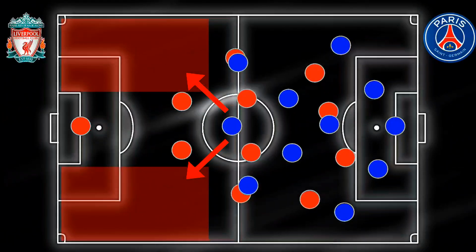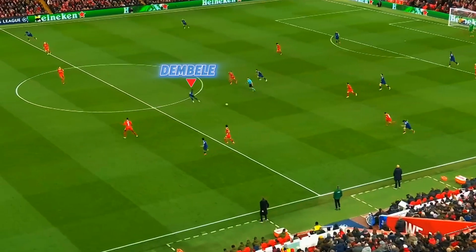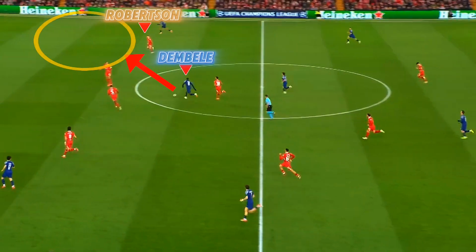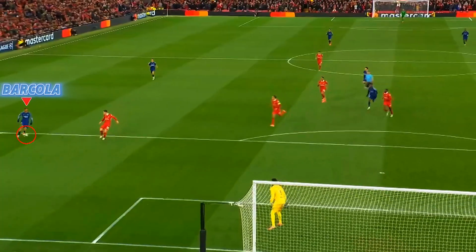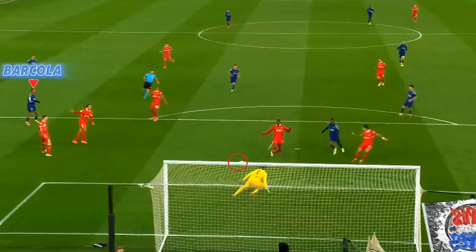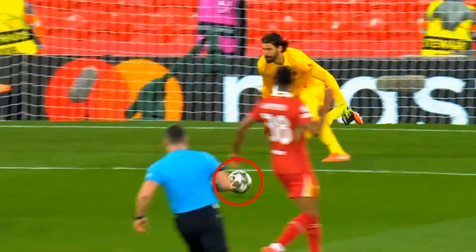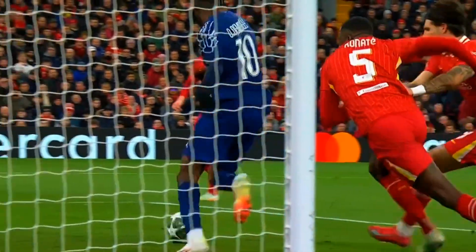The same thing happened with PSG's goal. With a precise pass from Nuno Mendes, Dembele dropped back, received the ball, and immediately targeted the space behind Liverpool's left defender, Robertson. At that moment, Barcola, who was very quick, took advantage of that space and entered the penalty area. The Liverpool defender's attempt to clear the ball resulted in a mistake, and that error led to Paris Saint-Germain's goal.